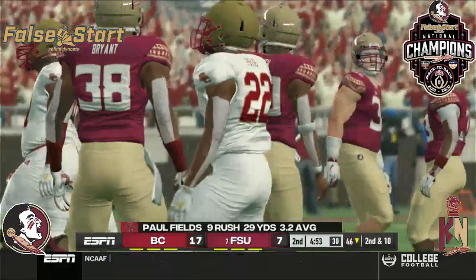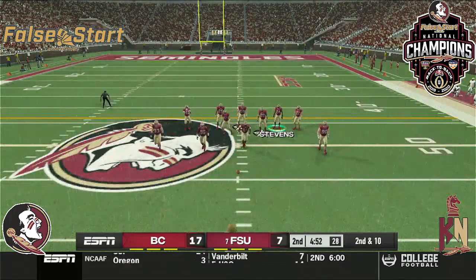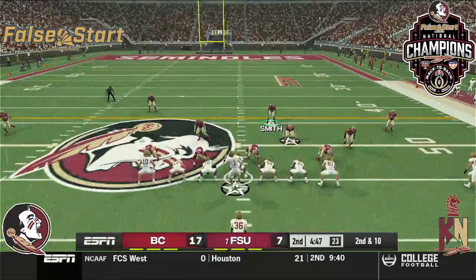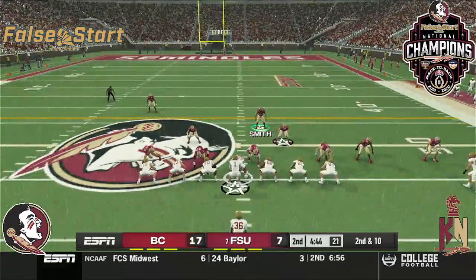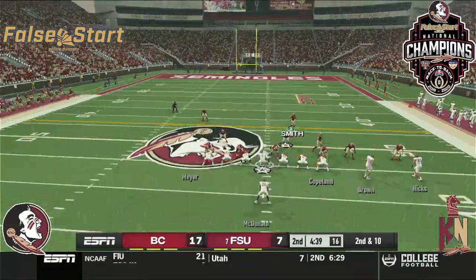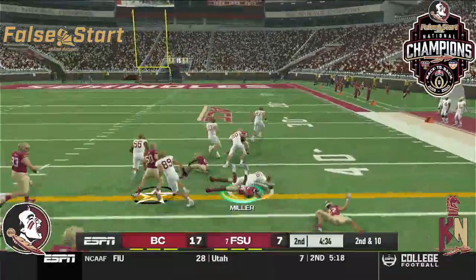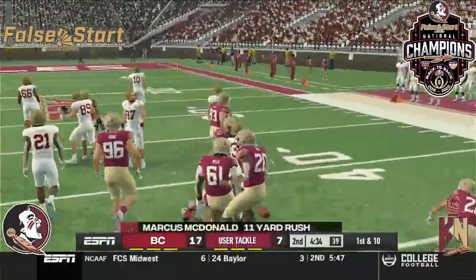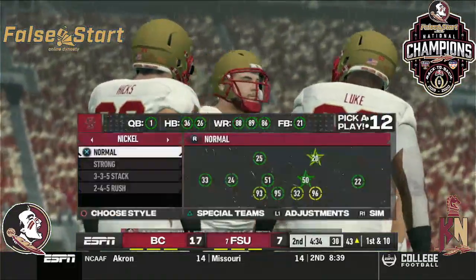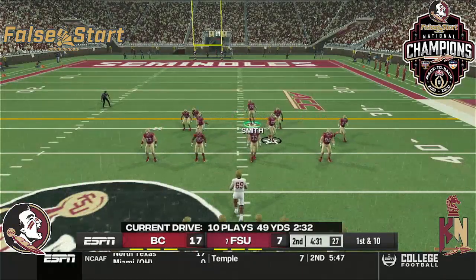With the safeties coming up making plays near the line of scrimmage, that tells your offense they've got to start throwing the ball to keep them honest. And this is the 10th play of the drive. They'll bring him down around the 43-yard line. Gain of 11 yards. 1st down. First and 10. Ball on the 43-yard line.